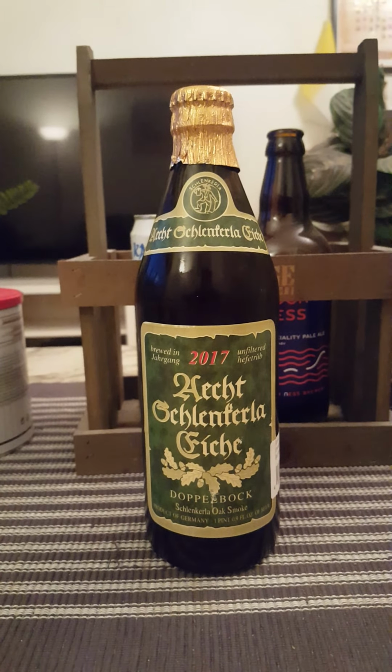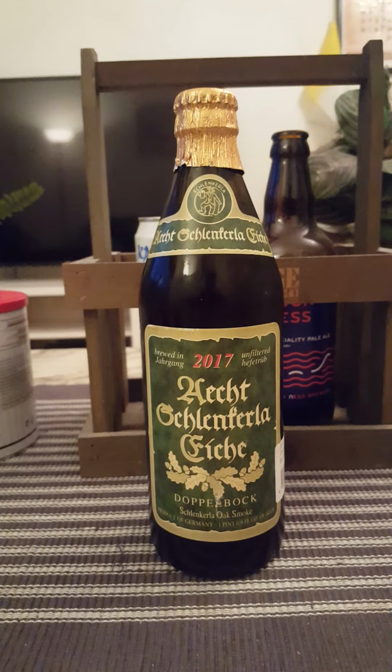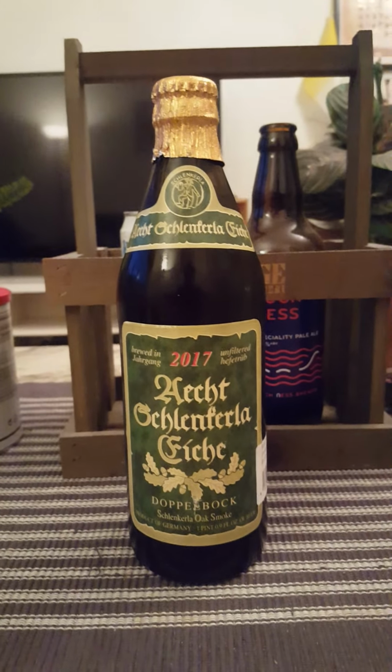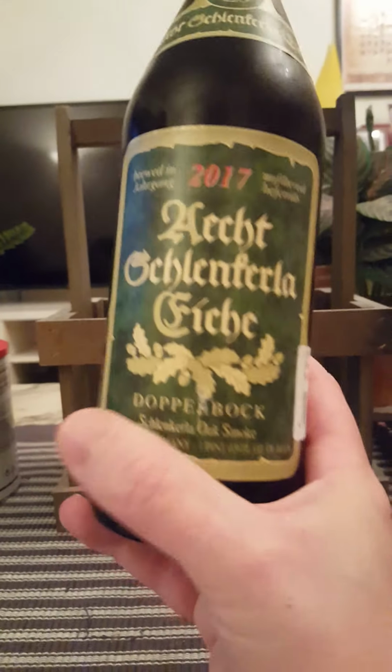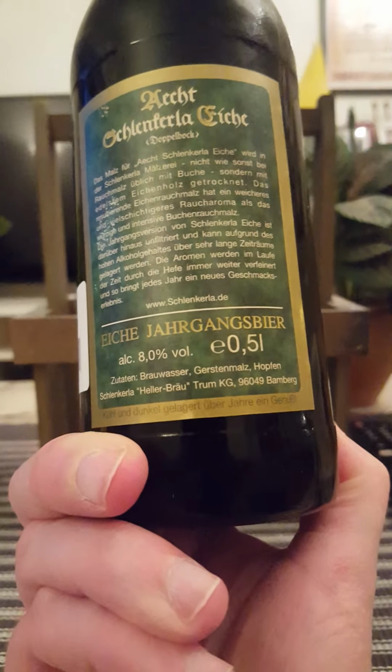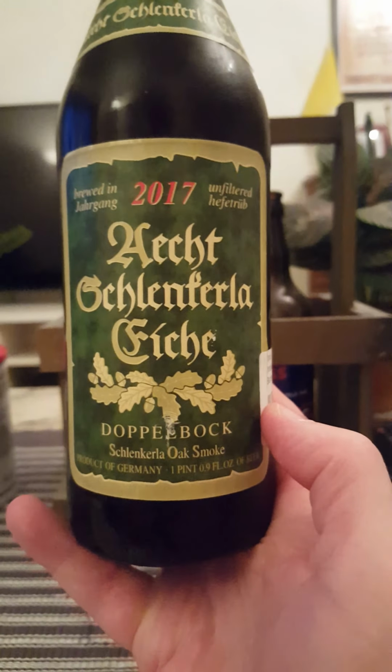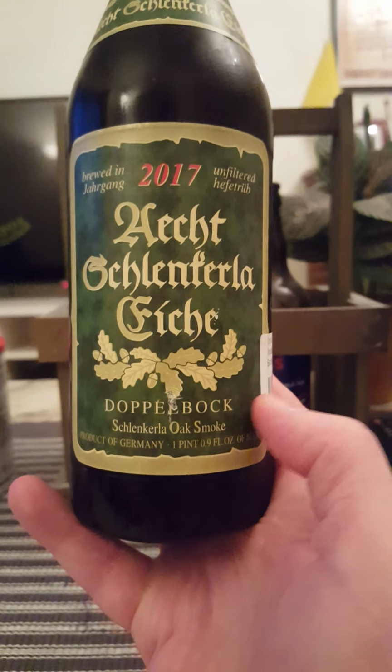Time to take the old trip, guys. We are heading towards Bamberg out of Germany, going back to the Schlenkerla brewery, or as they are formerly known, I believe it's the Heller Bräu Trum Brauerei. We are taking a look at this fella, Der Aecht Schlenkerla Eiche Doppelbock.